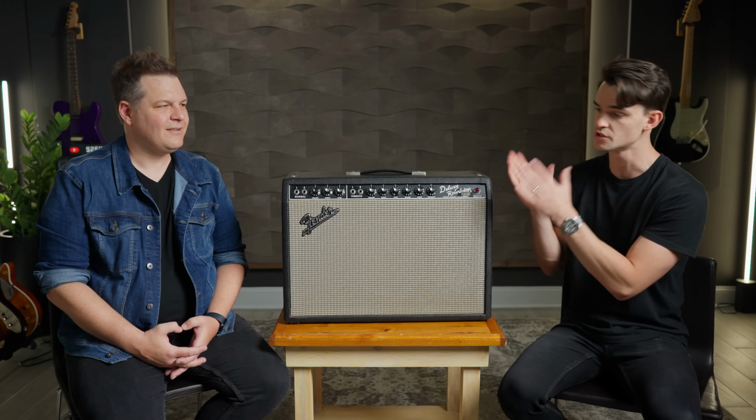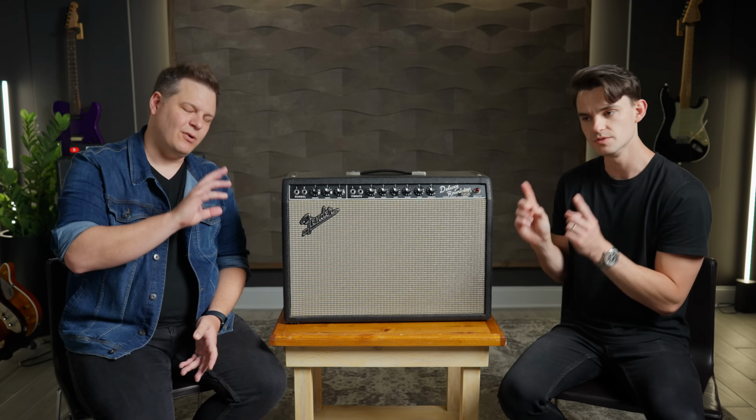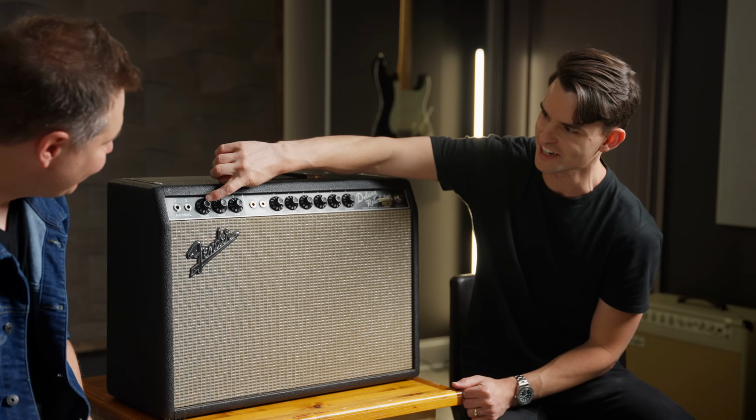So filter capacitors do not affect tone. That is power filtering, that kind of thing. And you have to replace those over time. But this one's super clean. Again, everything on it is original, except it's missing this little silver cap right here on the knob.